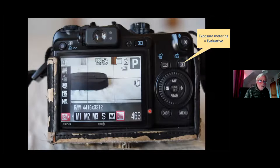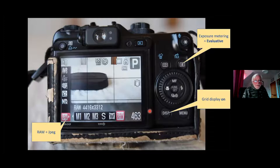The other thing is, and it's a choice, this is one of the few small compact cameras at the time that allowed you to use RAW, which is essentially a file system, which acts a little bit like a negative.